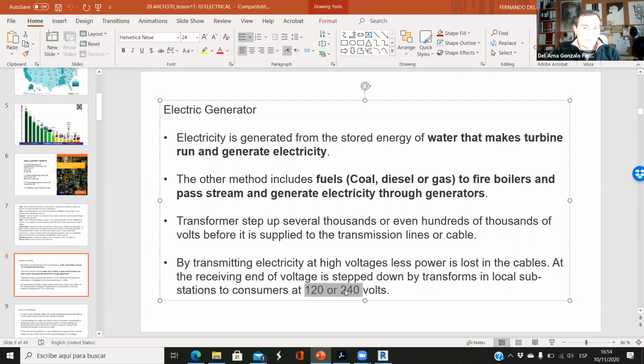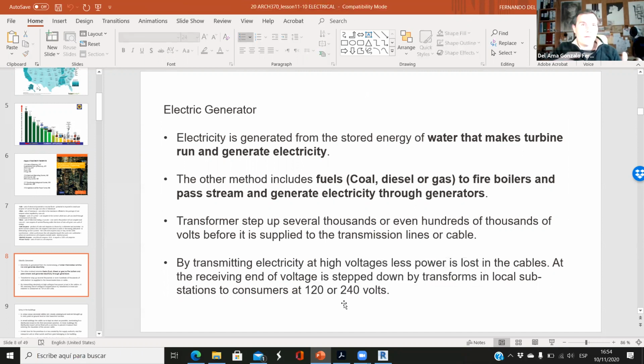Why 120 and 240? I don't know. In the United States, it's 120. In Europe, it's 240. That's another issue, because when you buy some devices in the United States and you want to use them in Europe, they don't work. Eventually, everything will work well in different countries. I hope so.